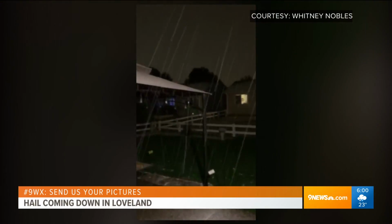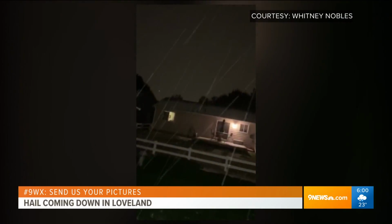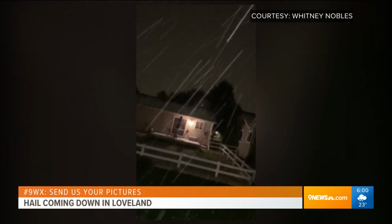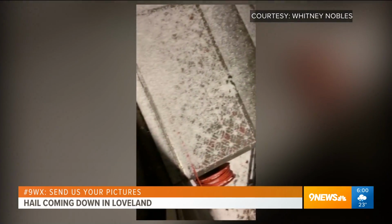Where we are seeing some snow, those of you in Loveland, and you are ready for it. Mother Nature gave you a preview last night. Whitney Noble sent this to us saying the hail was falling around 9 o'clock. Show us what it's like where you live using the hashtag 9WX.